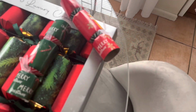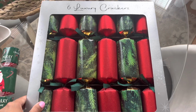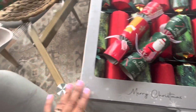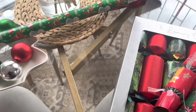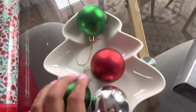Crackers. And I didn't want, I don't know, it was weird, like I wanted a specific cracker. I wanted something that had greens and reds in, and then I obviously found these ones that I thought was really cool. This is what's left over of the bunch we had the last time. This is the wrapping paper, green and red. And then we've got some left over from last year, which I'm probably not going to use, but you never know. So this is new.